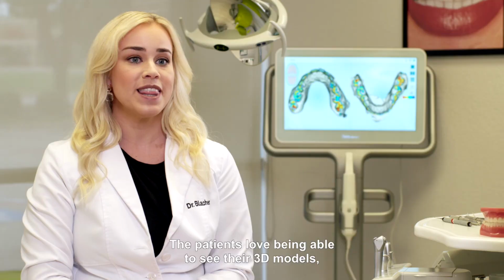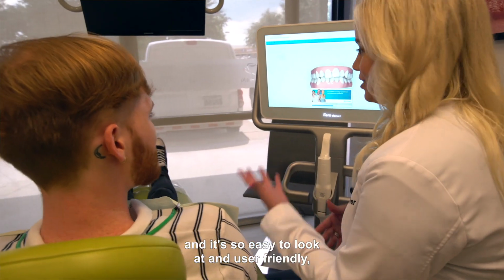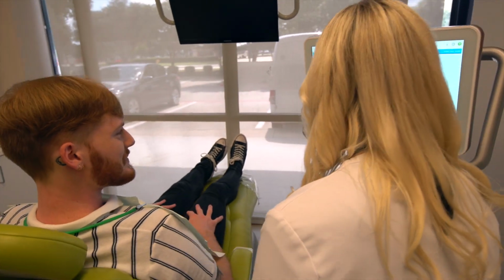The patients love being able to see their 3D models, they can play around with it, and it's so easy to look at and user-friendly that it really has helped transform the practice.